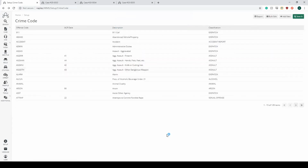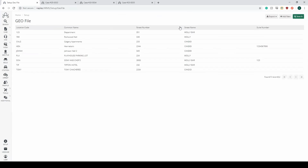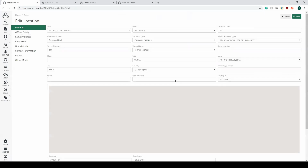So we'll save that, and we'll go into the next part of setup. So in here, we'll go up to GeoFile right there. That's going to be the next one. So we've done our crime codes. We need to look at locations now. So let's go to Parkwood Hall right here.